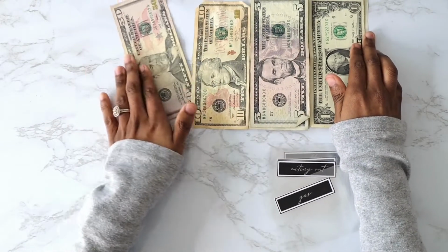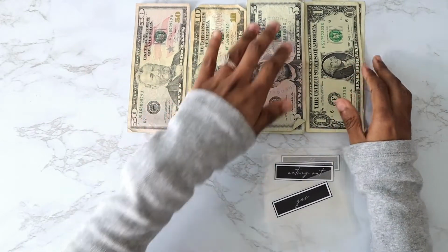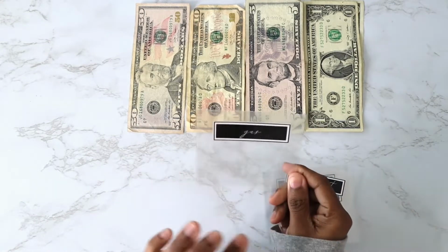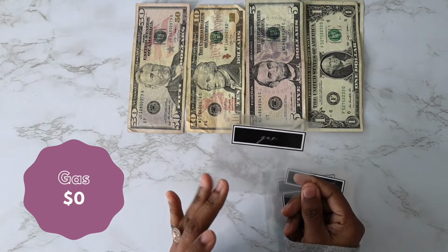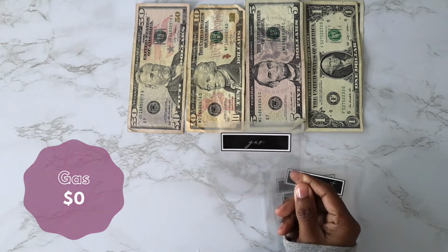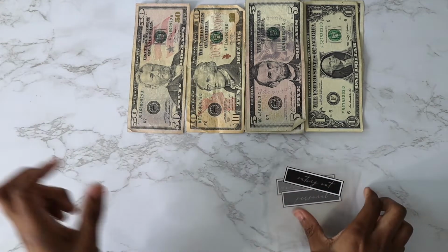Let me straighten up a little bit because y'all already know I don't like it when it gets all messy. So gas isn't going to be getting anything. Since I just filled up the gas tank on Thursday, we should be good for the rest of this week, so I'm not going to give gas anything.